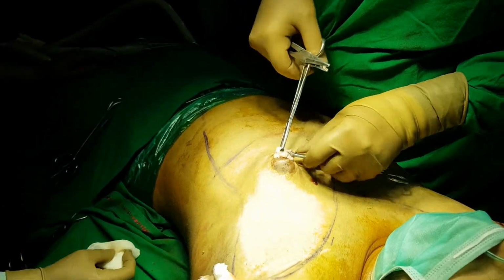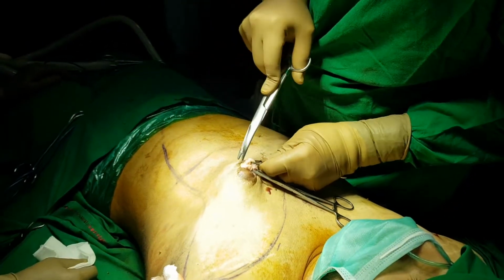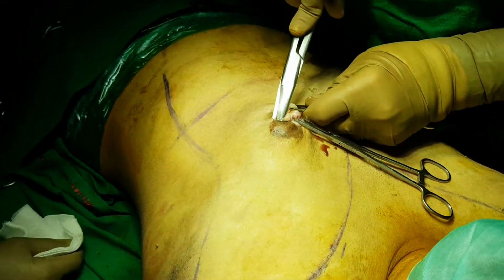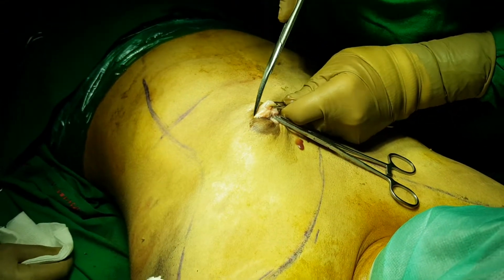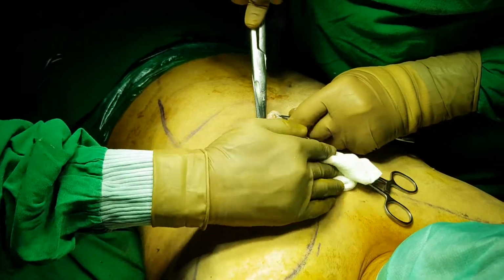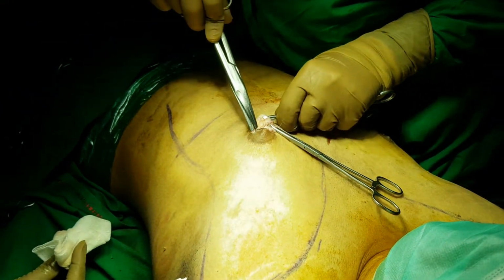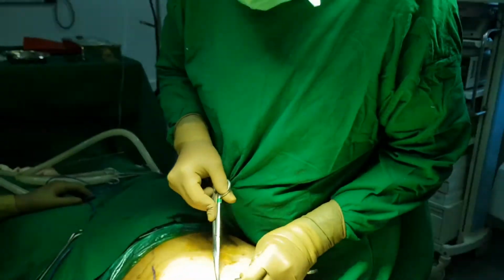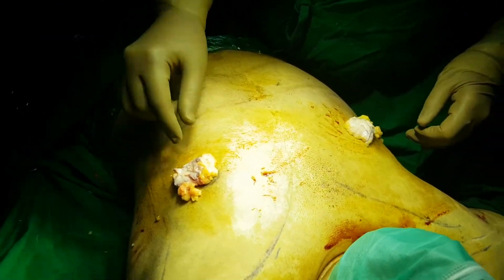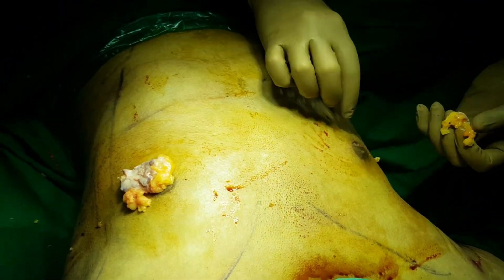Now, having completed liposuction on both sides, we make a small cut at the junction of the areola and the normal skin of the chest, and we dissect out a gland which in most instances looks white with a little bit of fat interspersed amongst the gland. Once the gland is completely out, here you can see the right gland and the left gland taken out from the incision.